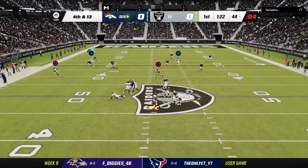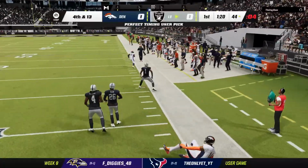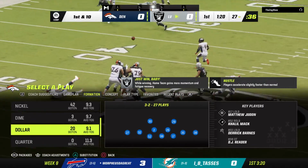Lance to throw for it on fourth down. Into heavy traffic, and it's intercepted. And the Raiders force the turnover. They'll take over at their own 27.